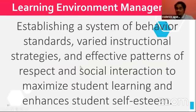So learning, just to define it, to summarize what I've discussed, learning environment management means establishing a system of behavior standards, varied instructional strategies, and effective patterns of respect and social interaction to maximize student learning and enhance student self-esteem. So ibig sabihin, klaro lang kung ano dapat ang behavior. Kagaya natin po, pag nasa hapagkainan po tayo, alam natin kung paano ang behavior natin, hindi dapat naglalaro. So there's a certain behavior, a certain activity in a certain part of the house, in a certain hour of the house.